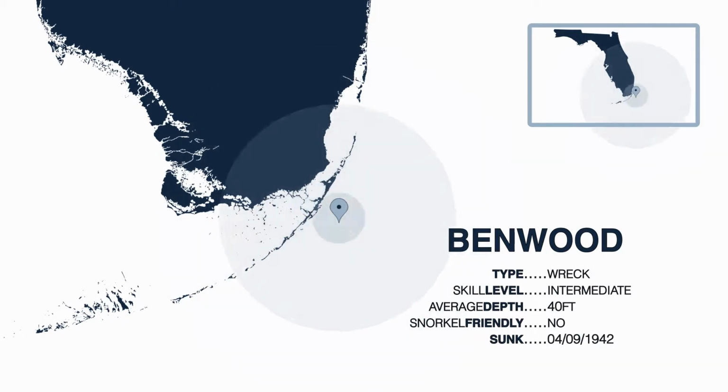Key Largo has a lot of great wreck dives. Many of them are deeper. One of the shallow dives that catches people's interest is the wreck of the Benwood.